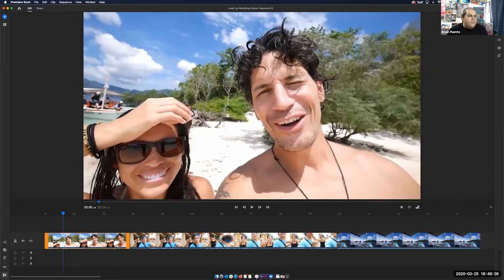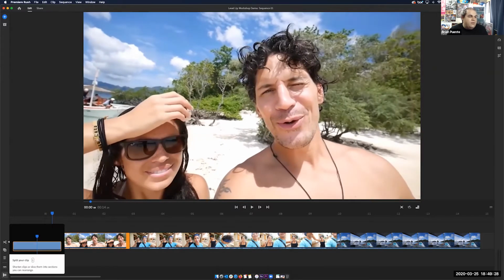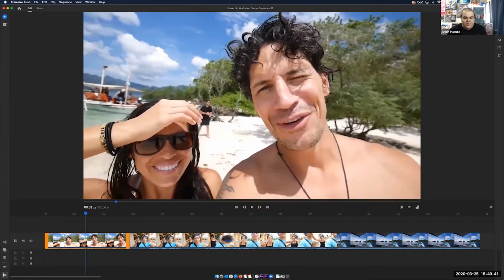Now, other buttons that we have here, we have this option to split clips, and that's going to be really handy in a little bit when we talk about some effects. We can duplicate clips just by clicking on duplicate. We can obviously delete. You can also select and remove those.